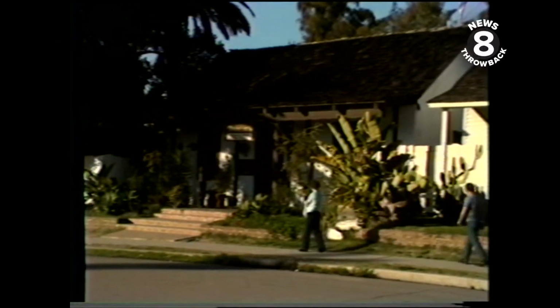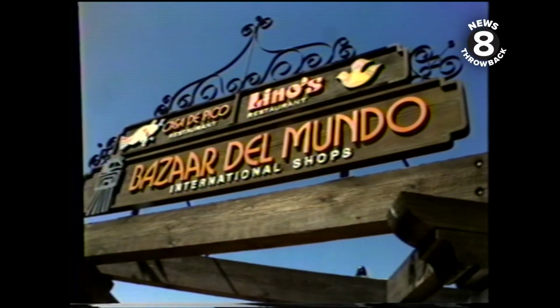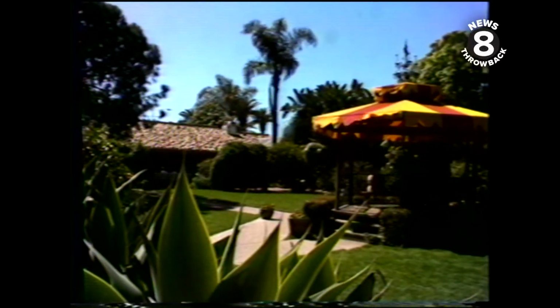Lee adds, according to the master plan, all but 10 buildings now inside the park area would be torn down by 1991 in order to build exact replicas of homes and stores that once occupied Old Town. For example, the Bazaar del Mundo would be demolished so the state could build a replica of the original Pio Pico house which once stood on that property.